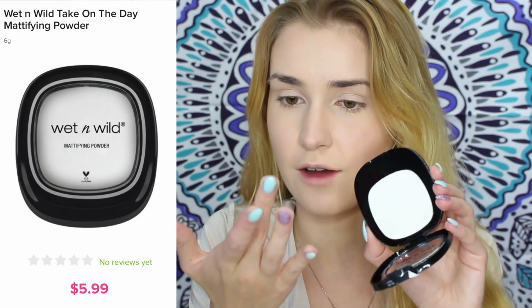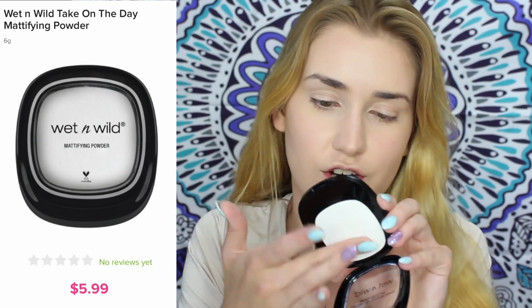But I'm gonna move on to the Wet n Wild Mattifying Powder because I gotta set this now. This is obviously just a pressed powder. Oh, yeah, very translucent. It doesn't even come onto my hands. I'm just going to put that where my skin's getting a little bit oily, under the eyes, on the T-zone. I usually like loose powders, but a lot of brands have pressed powders, so I should try them.